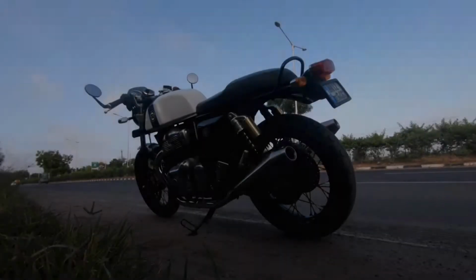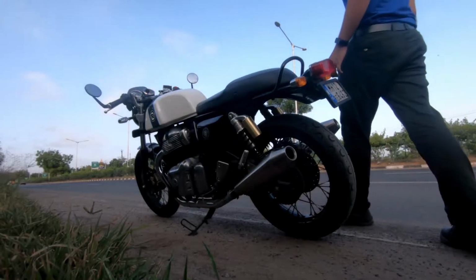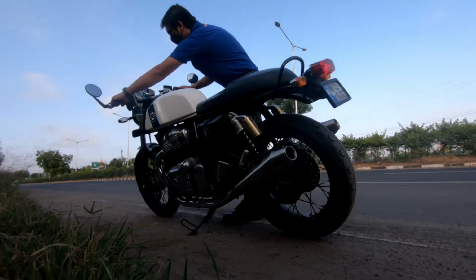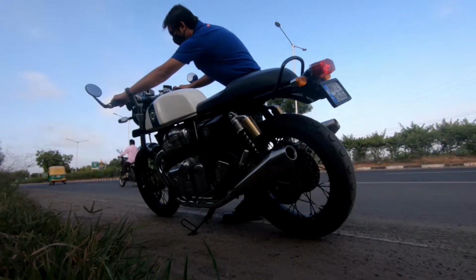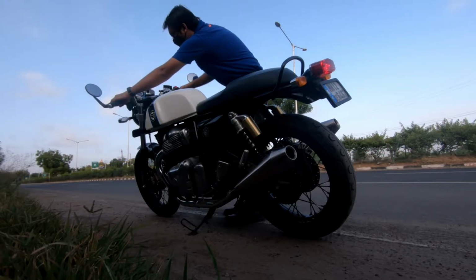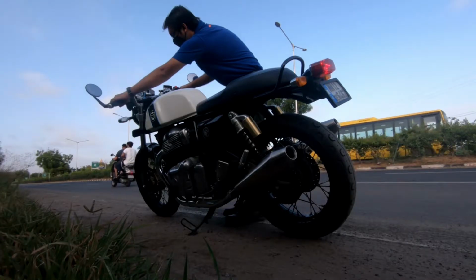But now let's talk about the most amazing thing about this particular motorcycle, which is the exhaust note. Although the parallel twin cylinders in this GT sound super awesome, as this one is equipped with an aftermarket exhaust from AEW India, it creates an utter symphony.